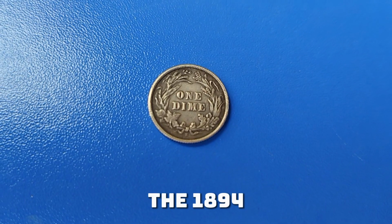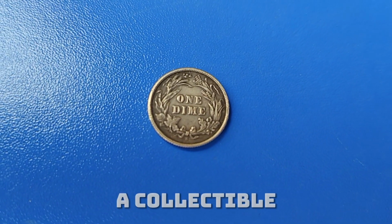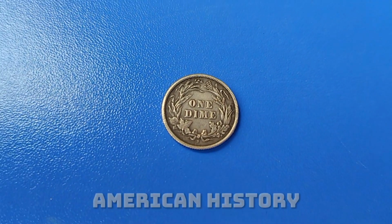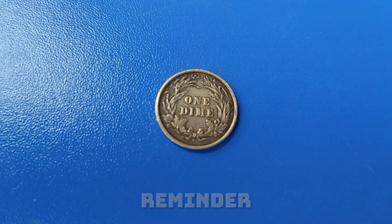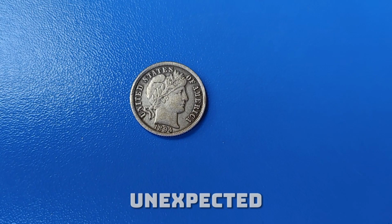The 1894 one-dime Liberty coin isn't just a collectible. It's a symbol of American history, a testament to how something small can become massively significant, and a reminder that treasure can be found in the most unexpected places.